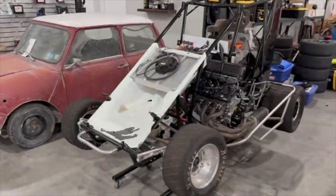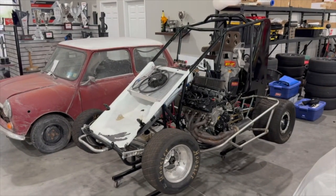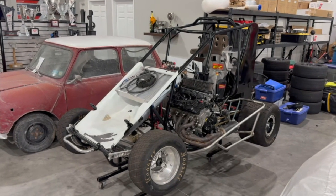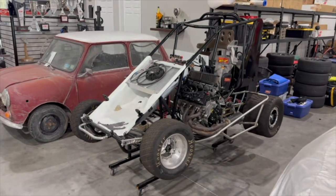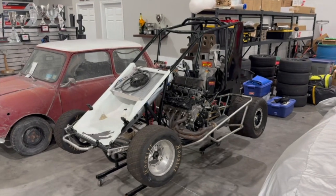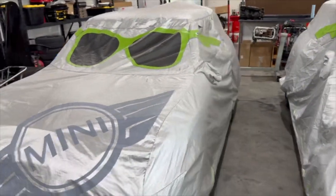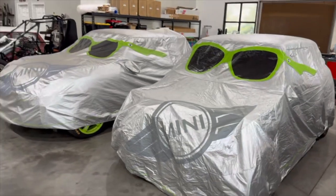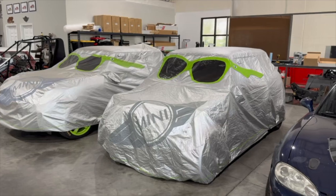Christian's Micro, it's a mini Sprint. It's kind of like a sprint car with a motorcycle engine, 600cc. A lot of fun, super fast. Christian's been building it for the last, I don't know, 6 months. It's almost done. He plans to run it here soon. Couple of Minis covered. Some projects that we have going on. Maybe we'll announce later in the year.